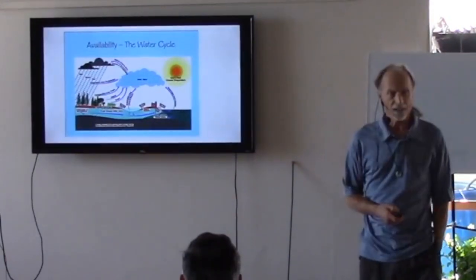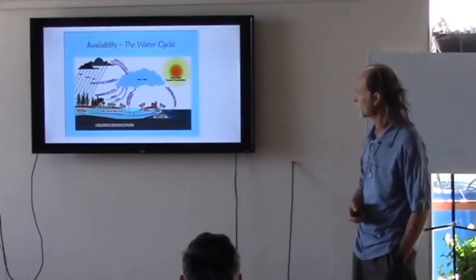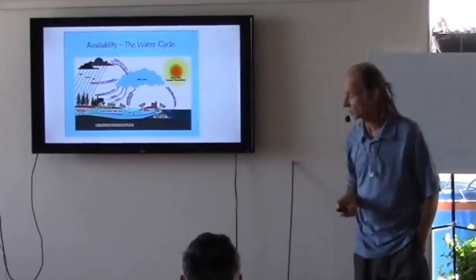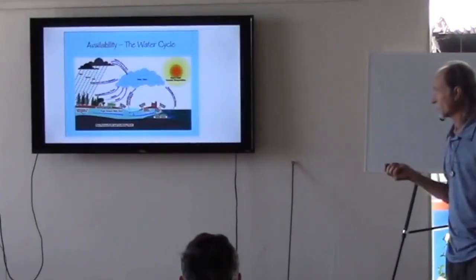This is the basic elementary level. Hopefully you can see these images in the back there. I've got a bit of glare from the side here, so I'm familiar with all my slides. So this is the basic.